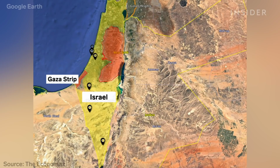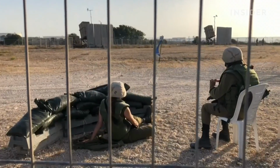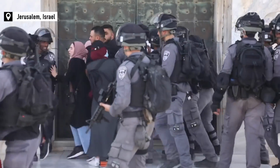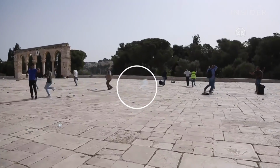On their home turf, the batteries were originally meant for protecting military air bases. Israel now moves them around based on threats to civilians, too. Recently, thousands of rockets from Palestinian militants have targeted Ashkelon and Ashdod, as well as the Tel Aviv area. The violence came after Israeli police forces raided Al-Aqsa mosque during Ramadan.